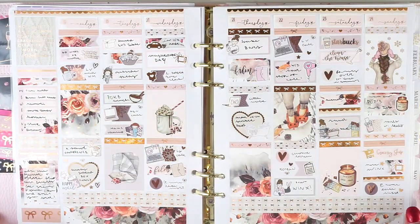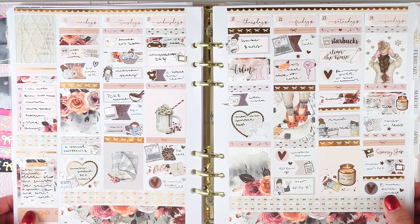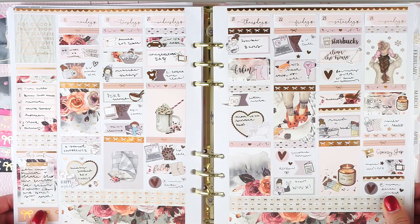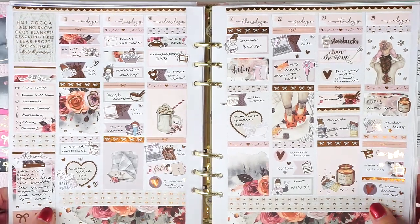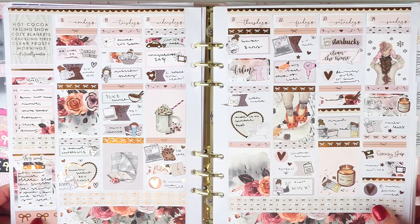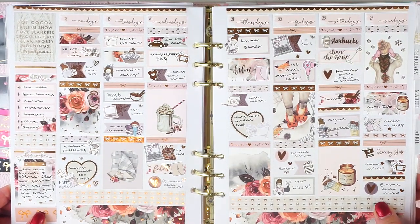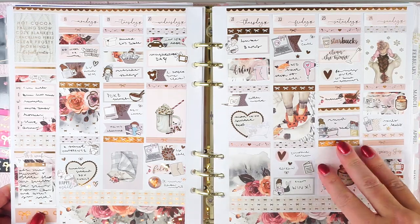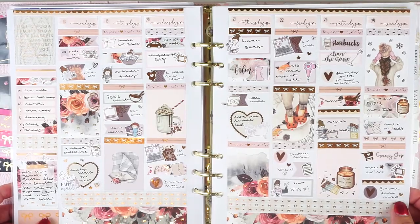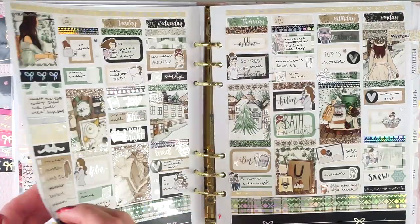Then next up for the week of January 18th from Two Little Bees, that classic Two Little Bees Family's kit, Hot Cocoa. I think this has been reformatted every year since it's come out. It's just definitely a community fave, and it is such a pretty kit. I am not using it this upcoming year, but I did use it in my 2020 and 2021 planner. So very, very beautiful with rose gold foil, which is a bit more unusual for a winter kit. I don't typically have a lot of rose gold in winter.